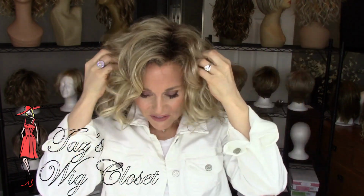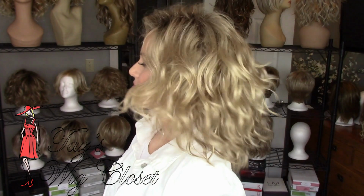I've done several videos where I've used this style as a comparison, and it's just so fun. And I love how the front just really coils and flatters the face. It has a lot of permatease and volume. It's just right up my alley. I love it. I've worn it several times.